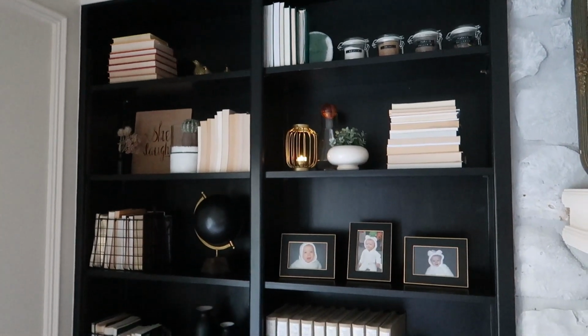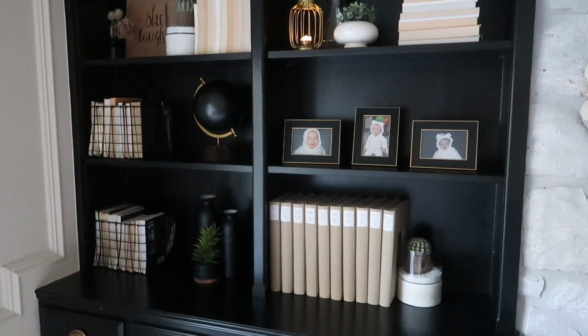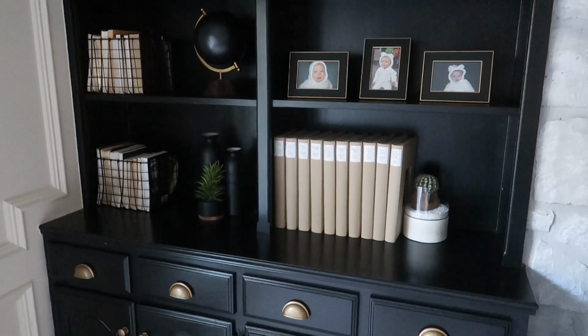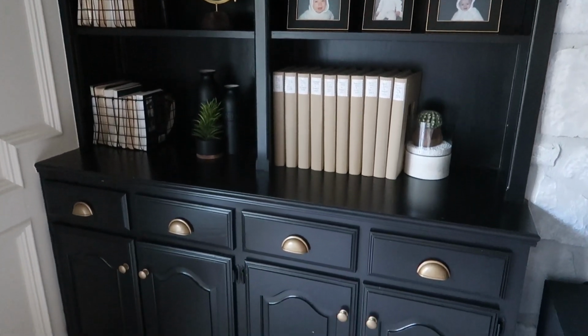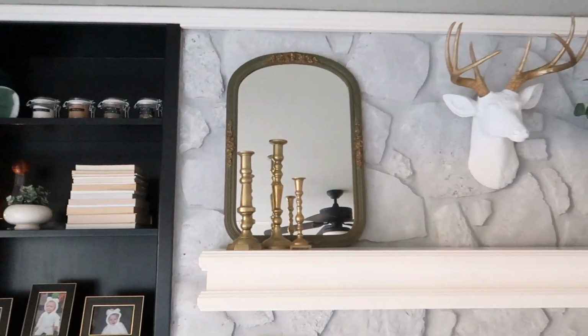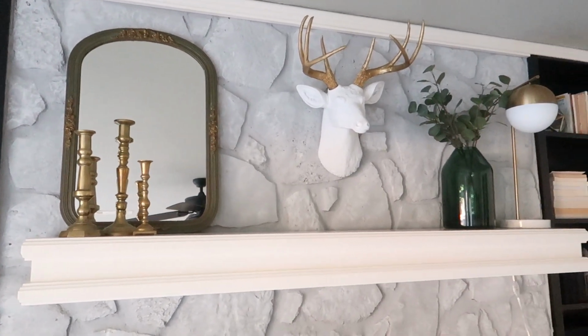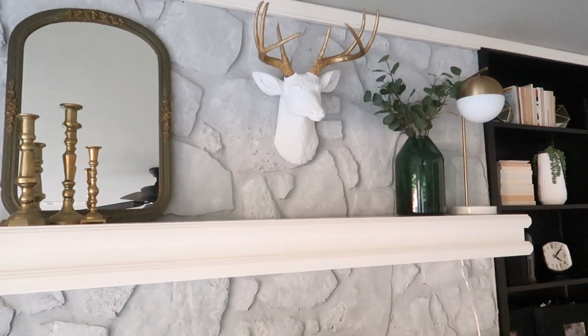And this was after I was all done. I know that you can't see a huge difference, but I know that some of those close-up shots, you could definitely see the amount of dust that had collected on these shelves in particular, but it was nice to get this done so that I'm all ready to put up my Christmas decor. I'm so excited to do that.